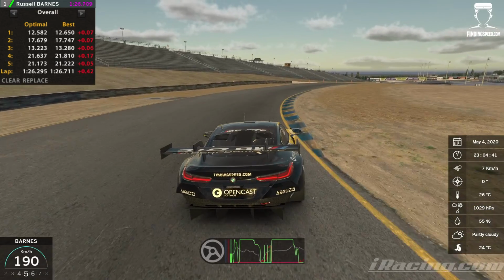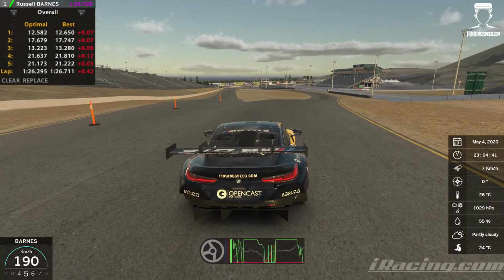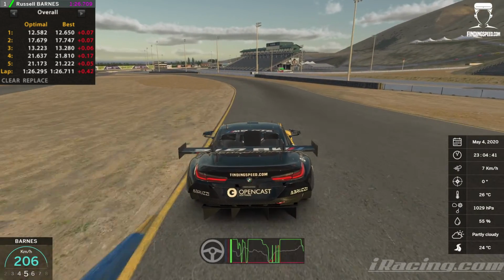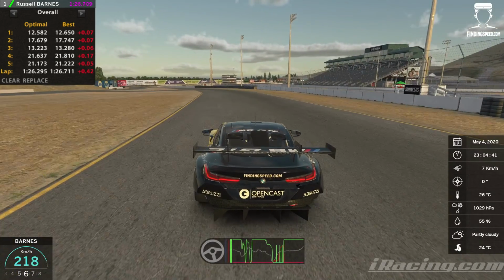Now I took this whole section in fifth. You may find that for the first portion of a race you're actually doing it in fourth, because the revs won't quite be there for fifth yet. But if you've got a clean run at it, you can do it in fifth, and it does give you a nice speedy exit through here. So we've got the hammer down now. We're keeping reasonably close over to the left hand side of the track.